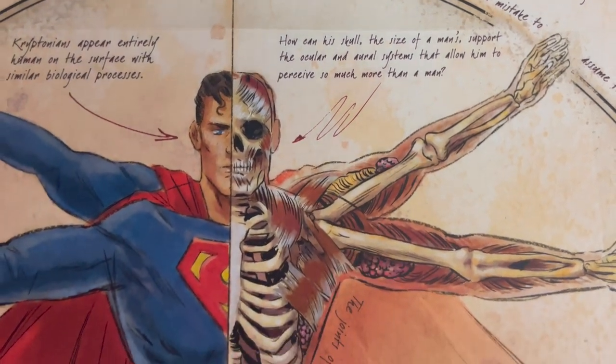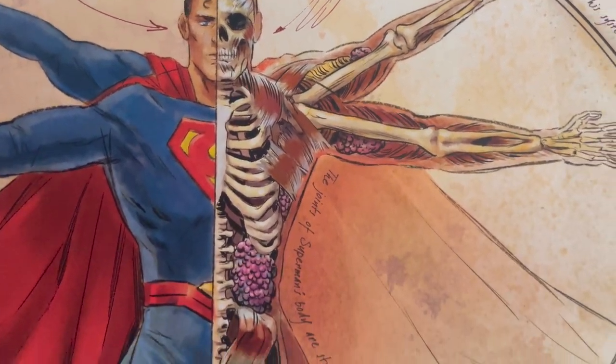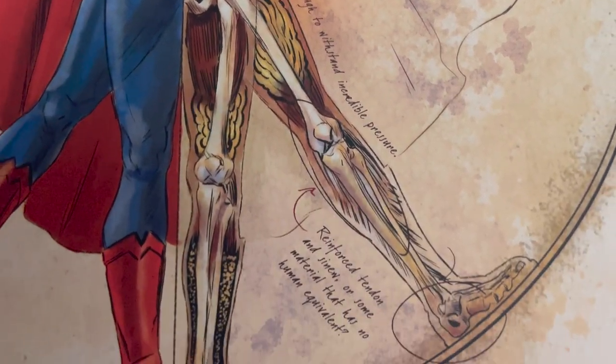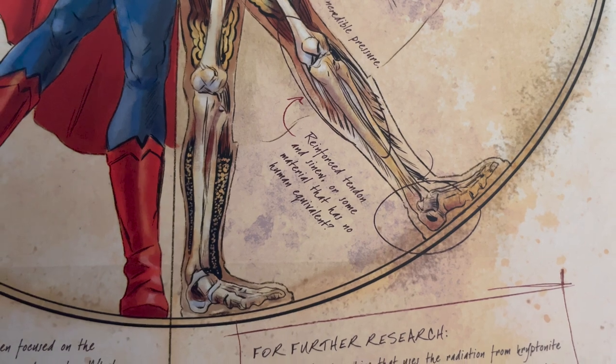And he talks about further research to dig deep into what's going on with him, right? But this in-depth x-ray look of Superman, this Kryptonian man pose, is pretty good.